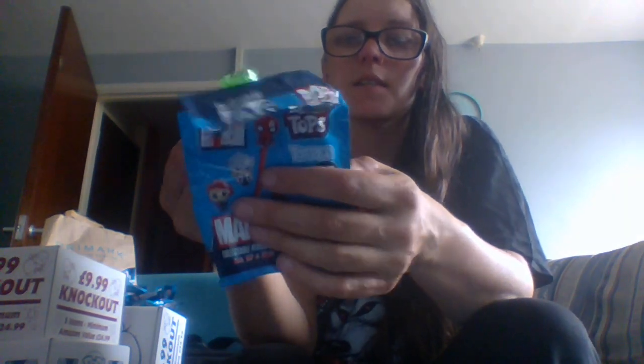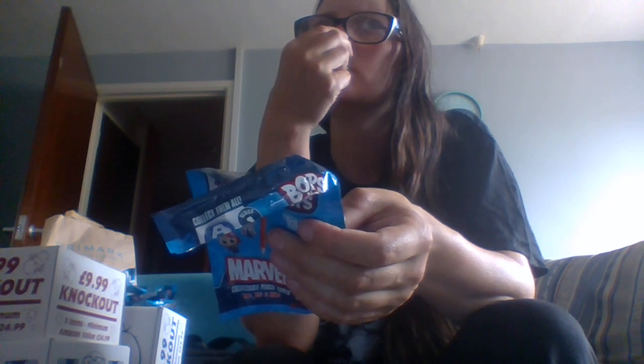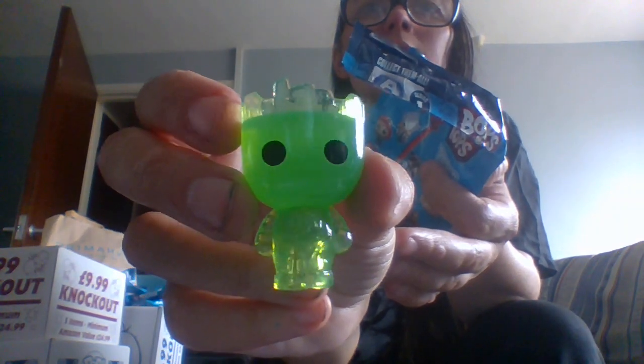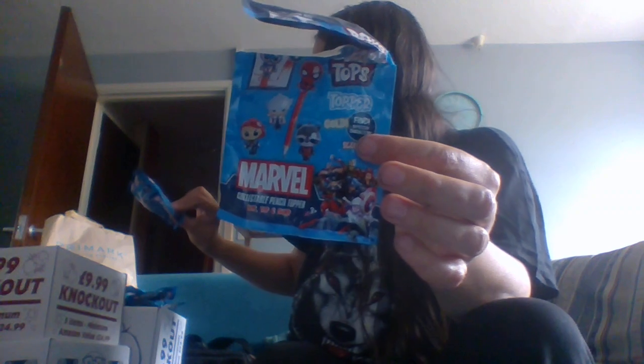Okay, so I'm meant to have opened this one. Ooh, so it's a green one. And this is the scented Groot. I think he's called Groot. Scented Groot. Okay, I love that green colour. Kind of smells like, I want to say apple. So what I've done is I bought 6 of these pencil toppers, and then I bought 6 of the stamps. So I've split it into 2 videos, and I've opened the wrong one. So we'll leave him for later. It's not my day today.